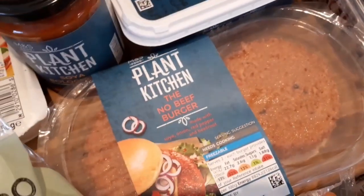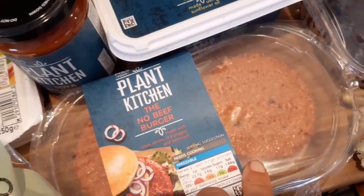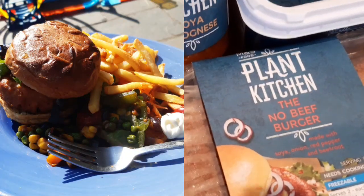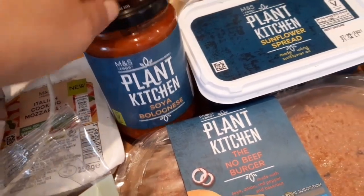Because I'll have some more burger buns left, I decided to buy these no beef burgers. I'll have one this week and then put the other one in the freezer. I really love this soya bolognese, so if the spaghetti goes right, I'll be having this with it. So it's the soya bolognese.